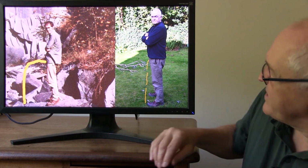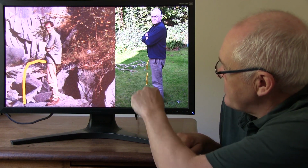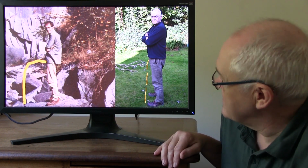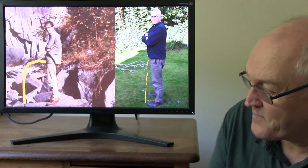But in later life we notice that there's much less power in the stream. It's just coming straight down rather than going out and down. We notice that the stream is much thinner, and indeed that the stream is interrupted.